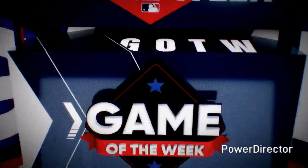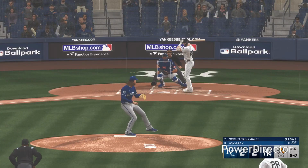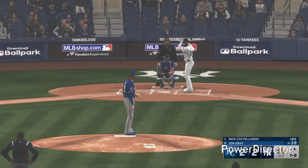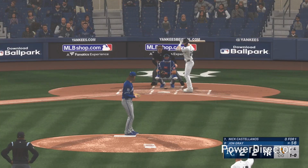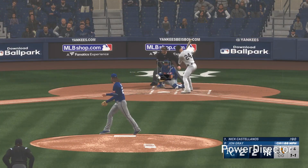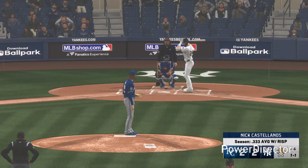A perfect example right there. That plate discipline, it pays off. The deeper he gets into a count, the more comfortable he becomes, and he usually wins the battle. Castellanos, the next to hit, takes high for ball 1. That's in there, and it's 1-1. First and second, no outs.